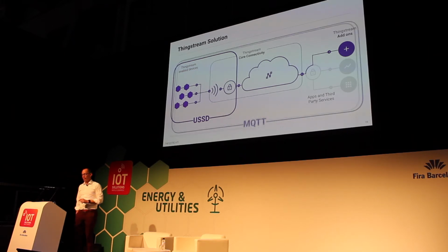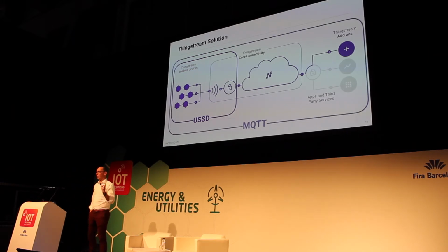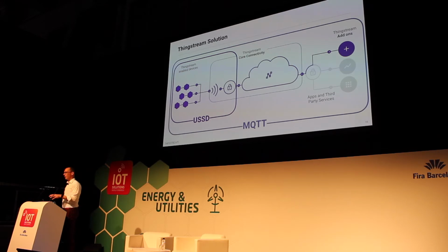Second part is MQTT end-to-end. Our solution uses MQTT even from the device, and there you have your protocol. You don't need to take care of the protocol part and how to get the data out of the device and how to do quality of service between the devices and the cloud. We take care of that.